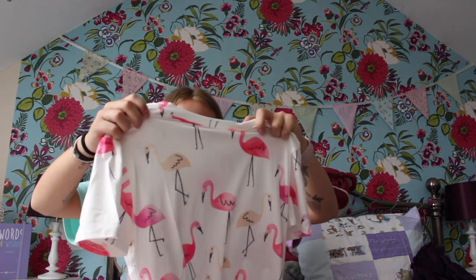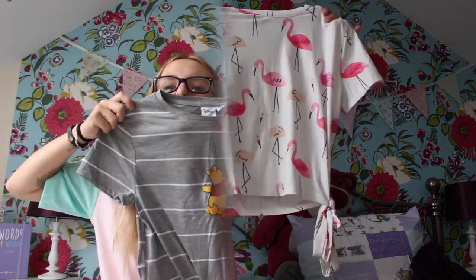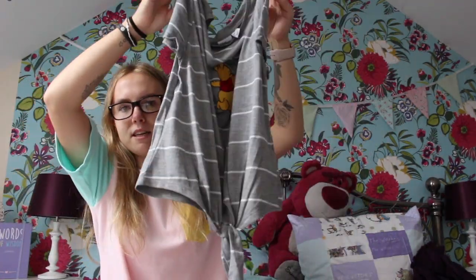I've got this cute flamingo top. This is from Romwe. Winnie the Pooh crop top that has a little tie there. Rosie, sit down then. Rosie's just wandering everywhere. This is from Primark.